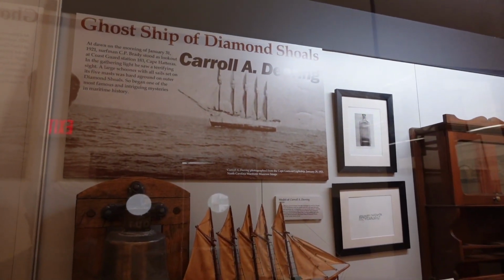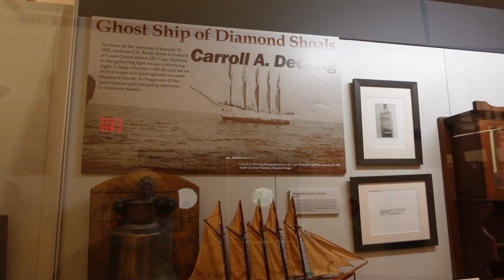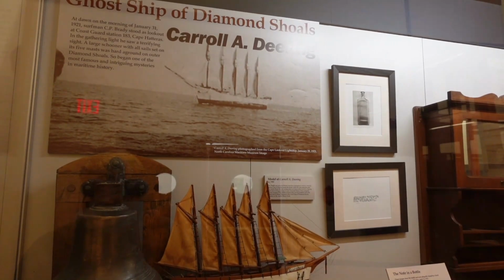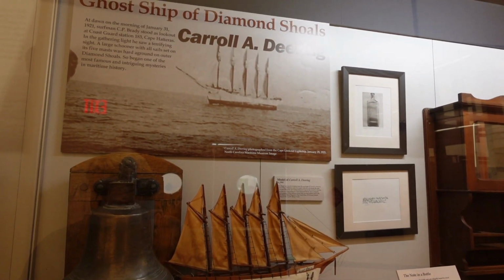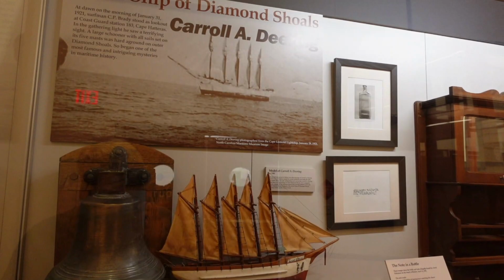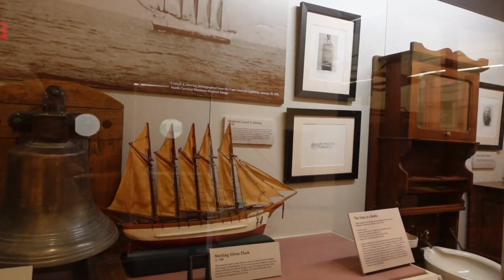By February the 4th, they were able to get close enough to read the name board, and they found out it was the Carroll A. Deering. When it was finally boarded, it was clear that the crew had abandoned it. There was no one left in sight. The ship's wheel was shattered and the barnacle box was smashed, possibly by a sledgehammer. The navigation instruments, the charts, the logbooks, the crew's personal belongings, everything was missing, along with the two ship's boats. In the galley, it looked like a meal was being prepared. The only thing that was alive on the ship was the cats.